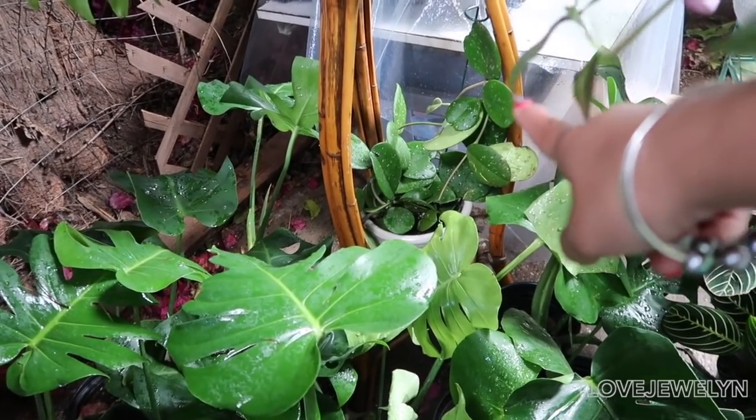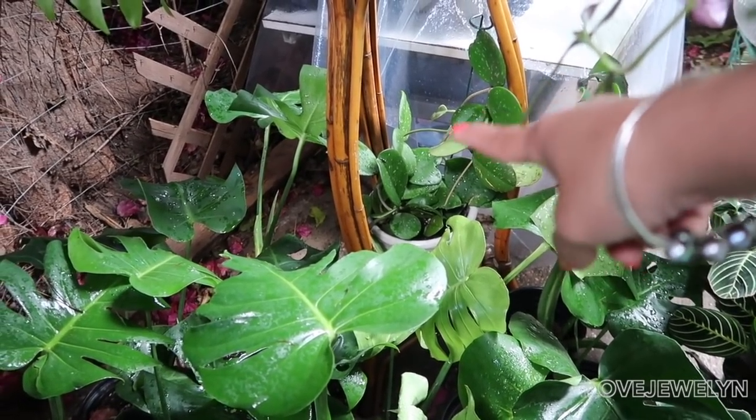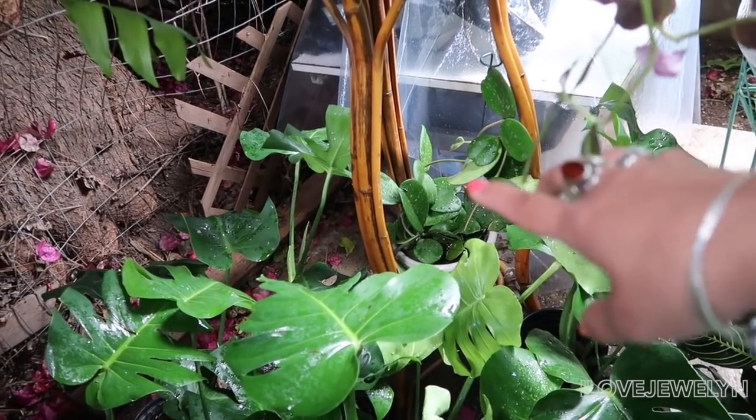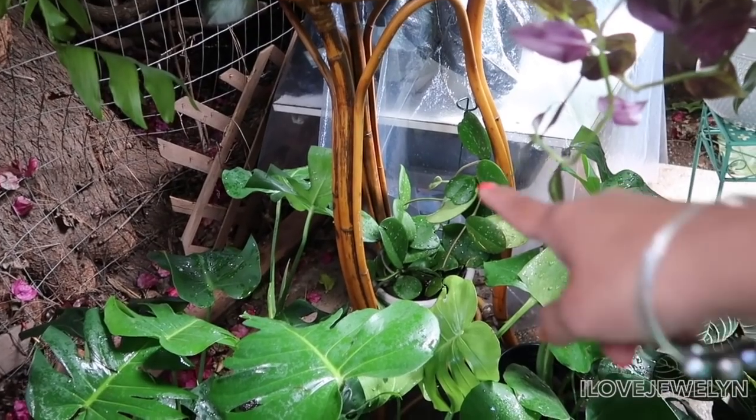And then my grandma decided to put my second Hoya obovata on the bottom part of my vintage plant stand here. So this has been living here for maybe a day or two, and you recently saw it in a Clean With Me series with all of my other Hoya obovatas, but this is my second mother plant.